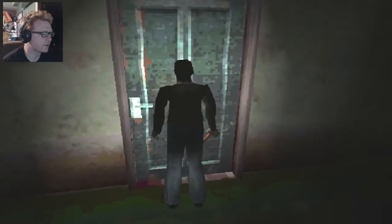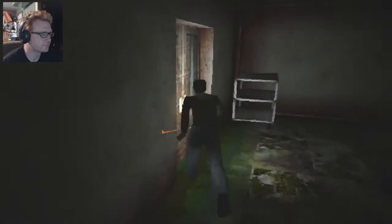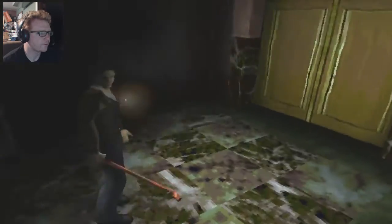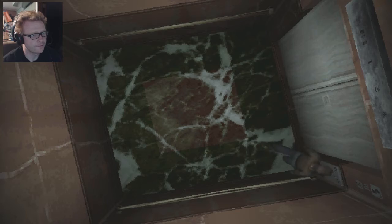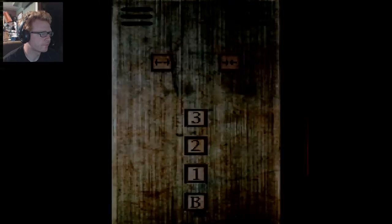Alright, let's try the storage. Good luck, that is jammed. Only one door left to try. Oh, good, it's jammed. Alright, don't have to go in there. Alright, let's see if we can take the elevator right now. Bing! Beep!